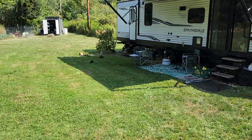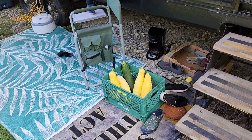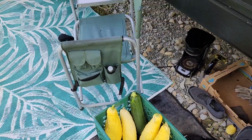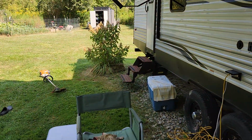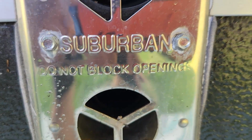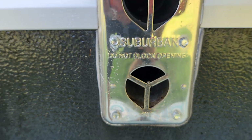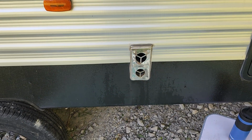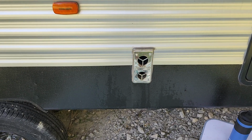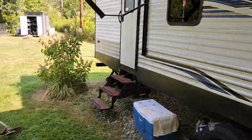So here's what we harvested. Giants. And last week they were very tiny. See this thing? It says do not block opening. There was a big old wasp nest in there. Actually big old. It was a tiny wasp nest with a ton of wasps in it. So I sprayed that early this morning and watched them all just crawl out and die. And there had to be 15 to 16 wasps in that little tiny nest.